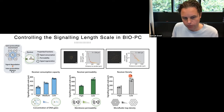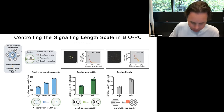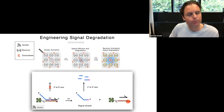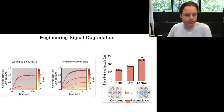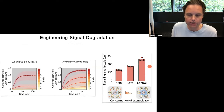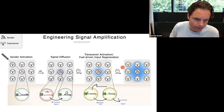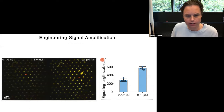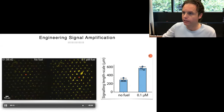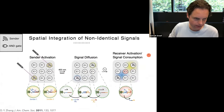We varied the receiver density, using different microfluidic traps. We even added external signal degradation using an exonuclease, and it also gives the expected results: if you add this exonuclease, your length scale becomes smaller. We looked at signal amplification, and of course, when you add signal amplification, your length scale will go up, and the signal will reach much further. Finally, and then I will stop.